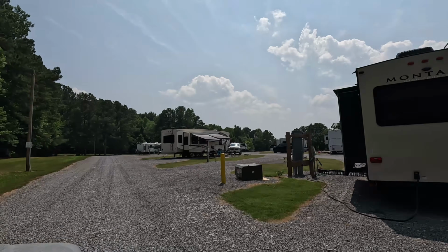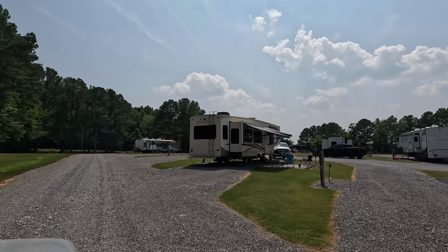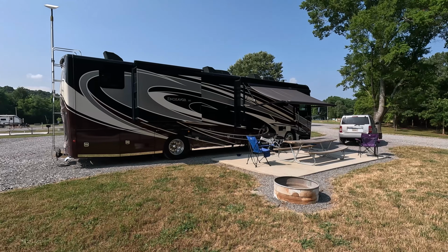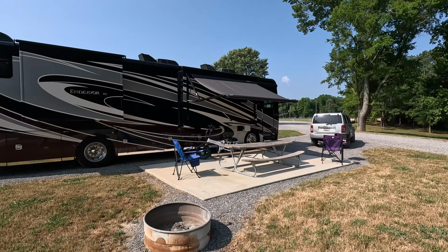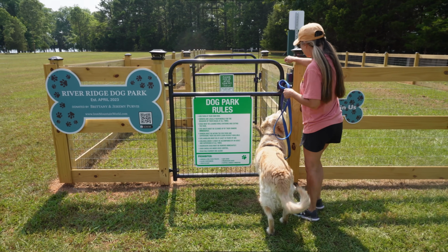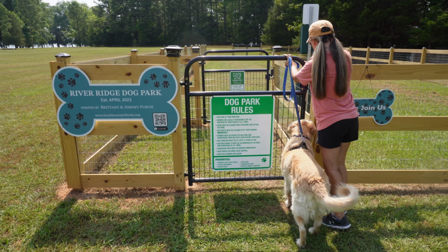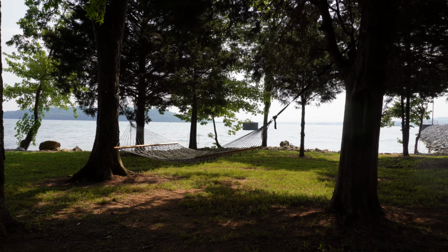Every site is a full hookup site. You have 30 amp, you have 50 amp, you have your water and your sewer, and what else do you have? You have your concrete patio area, a picnic table, and a fire ring. They have a great dog park, and also areas for the children to run around, little playgrounds. They have hammocks down by the water and tree swings. You can also rent bikes here, and you can rent golf carts if you want.